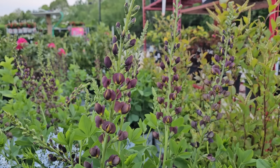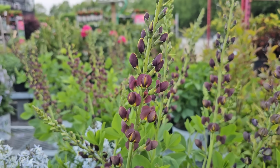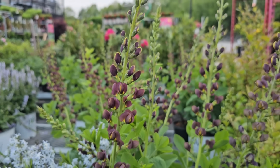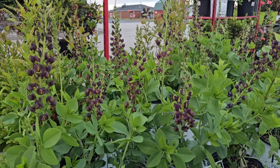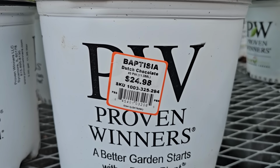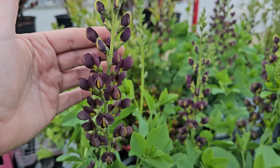And look at this gorgeous Baptisia, also known as false indigo. Typically you see these in shades of blue, but this one is actually a deep color and it has a chocolate name. It looks like a really deep purple, and the center is going to open up yellow. So pretty. This Baptisia gets to be about 30 to 36 inches in height and in width. They are pretty drought tolerant once they're established, and they grow best in full sun. This is Baptisia Dutch Chocolate. It's in a number 3 container for $24.98. They're hardy in USDA growing zones 4 through 9. And look at this, such a pretty variety.